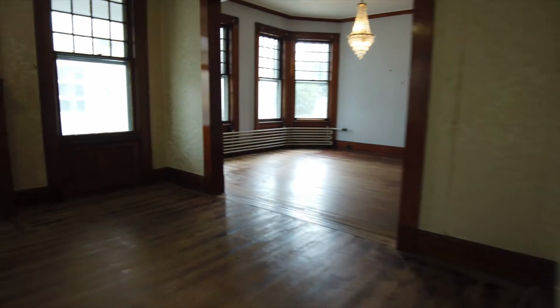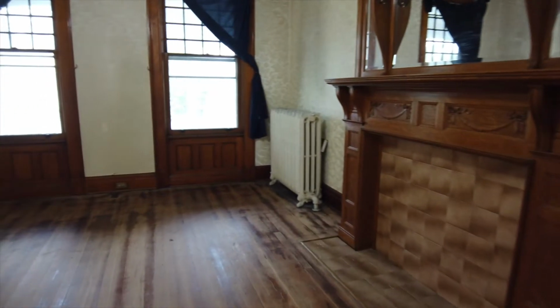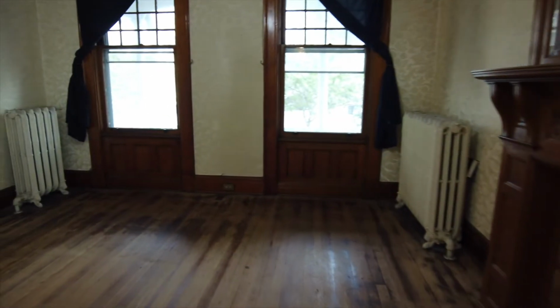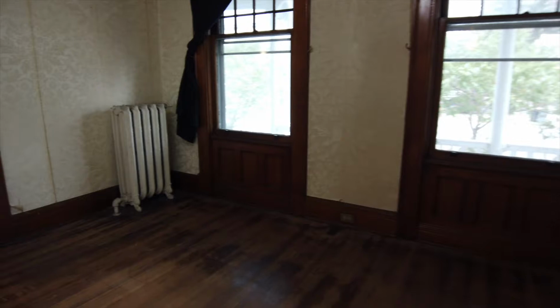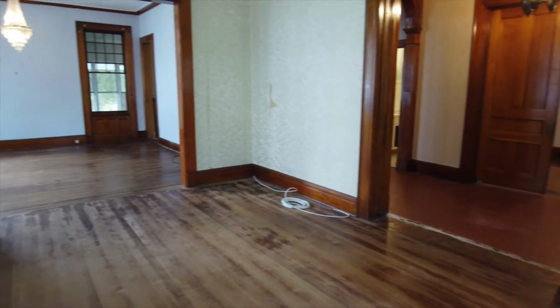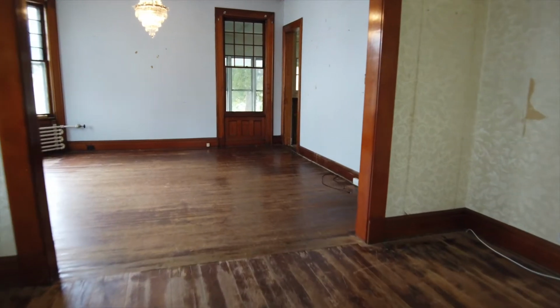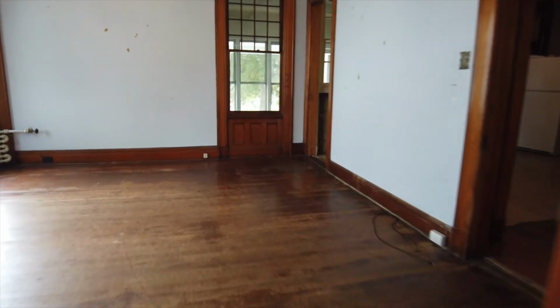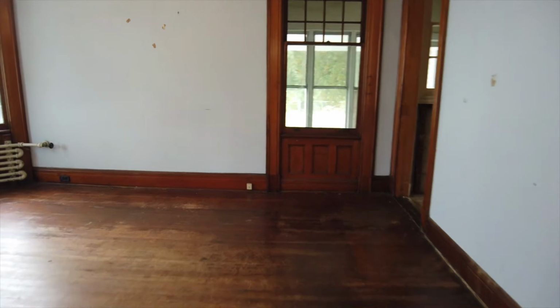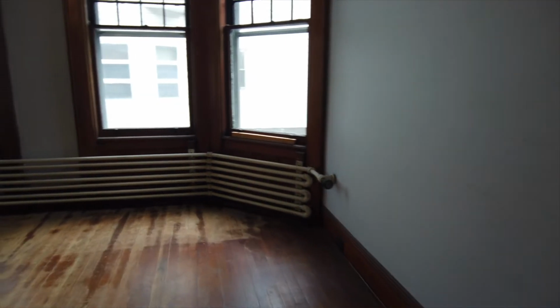All right, heading off to the left now, we enter into what is probably a family room, living room area. You can see it did have a fireplace that has since been closed off. Couldn't speak as to if it would even be possible to get it up and running again. I don't see a chimney on the outside, but that doesn't necessarily mean anything. And then we have another sitting area here. Maybe this is the dining room, because we are close to where the kitchen would be.